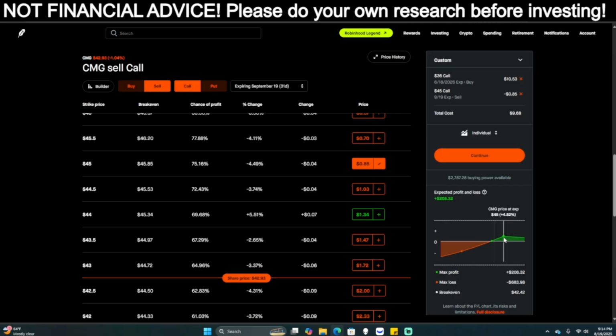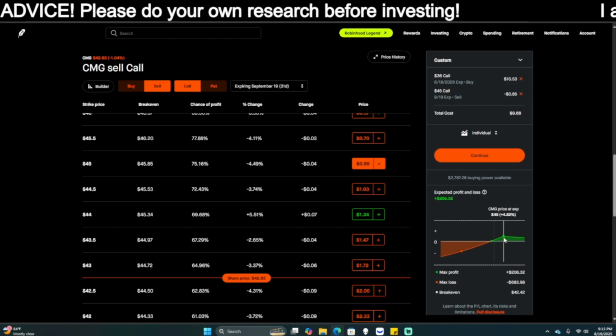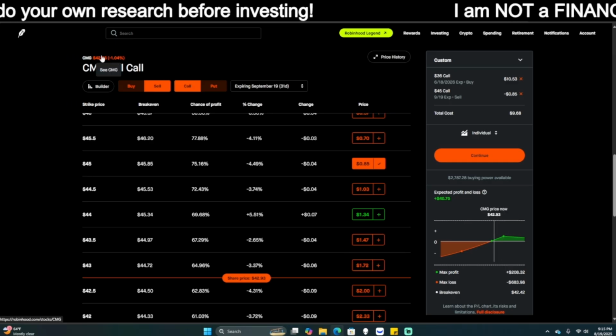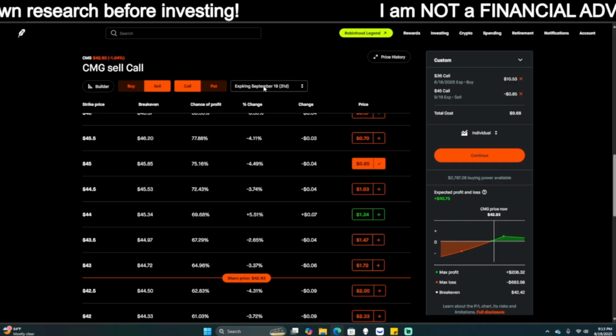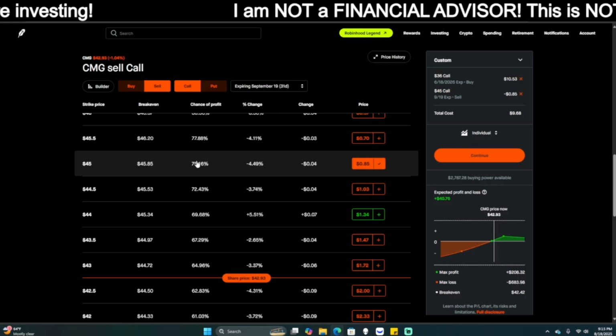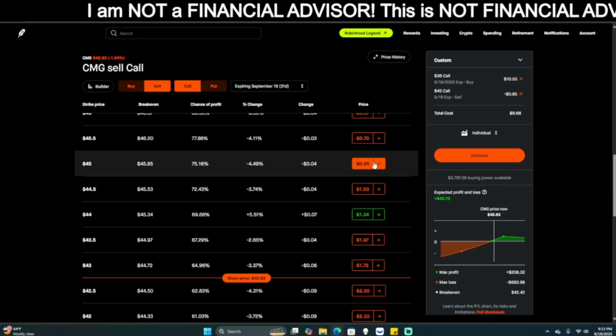Now, what is happening in this trade? That's the question. Well, there's a lot of different things you can look at here. The first one is the easiest one. Chipotle doesn't go to $45 by September 19th. This expires worthless. You still have the leap option, but you just got paid $85 for the month, which is good.